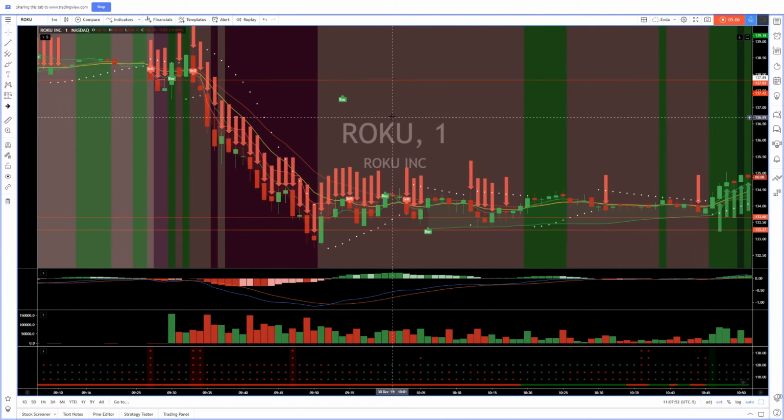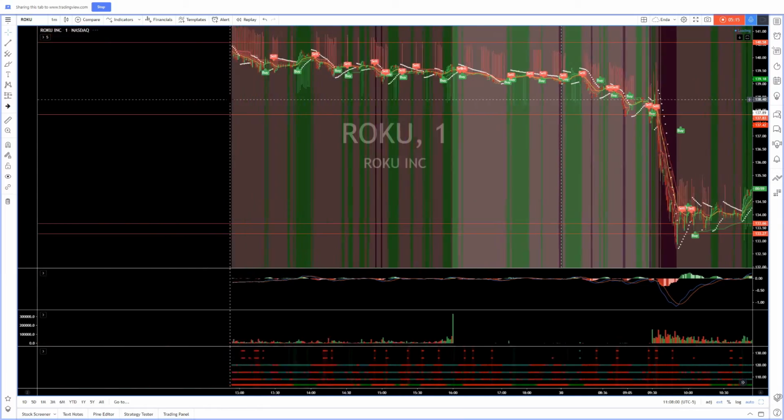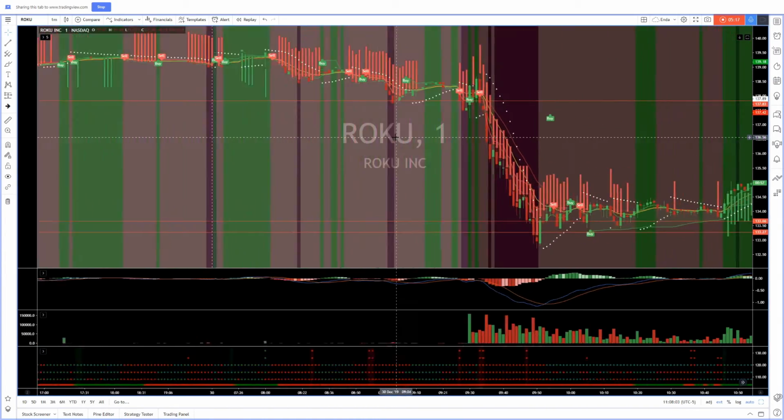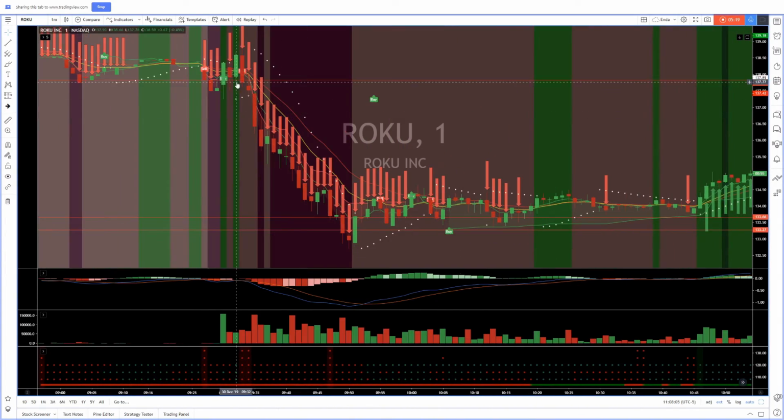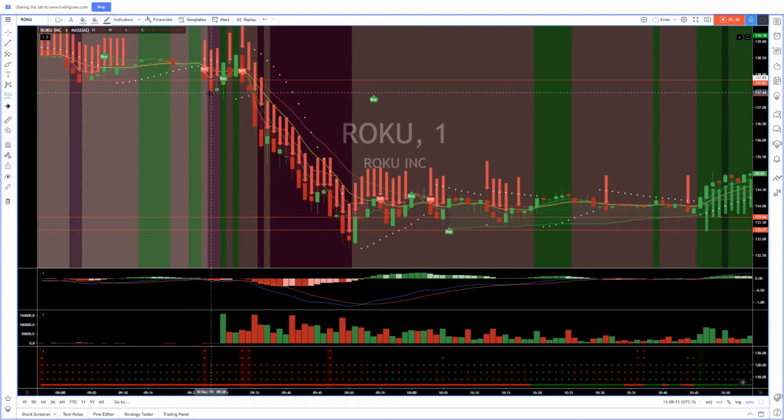Actually, you could have got into Roku short at 138. There were some signals out there, 138 short, which is probably from pre-market. I'd say it's the daily high, previous day high. But anyways, I have my trend line in here at 137.89. As you can see there, I have trend lines drawn in. You can see here 9:30, there's green and then red, then green and then red.